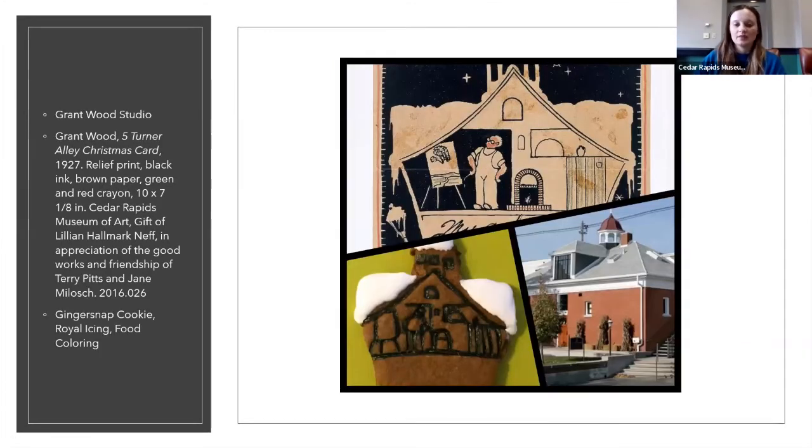Okay, so this one I chose because it was three different pieces, and I thought that would be fun to share. And also, the studio is important to us as well. So my piece right here is a take on Grant Wood's 5 Turner Alley Christmas card, which is his take on the studio. I like this because we get to see a print and the studio and just add even more art into this one.